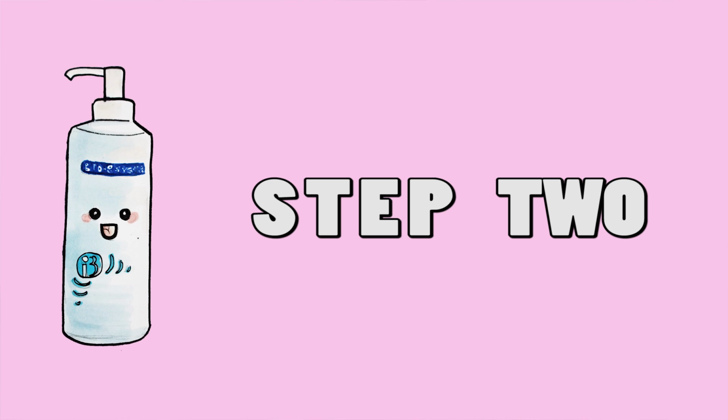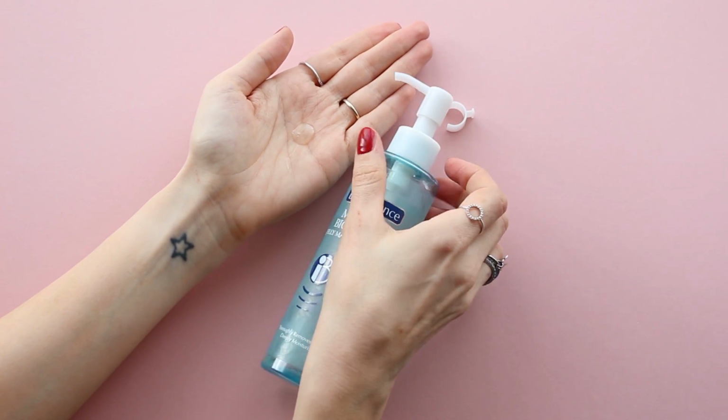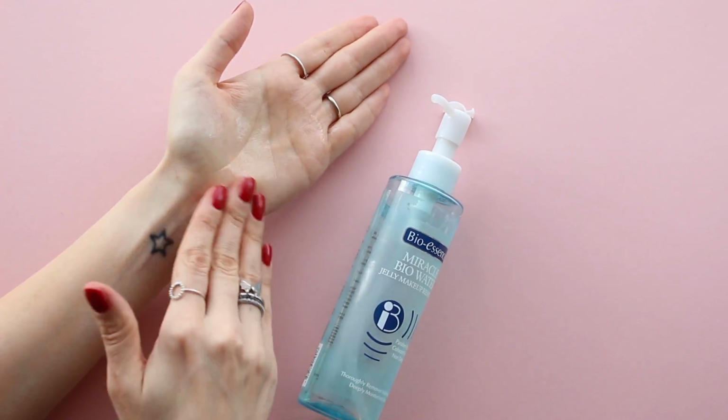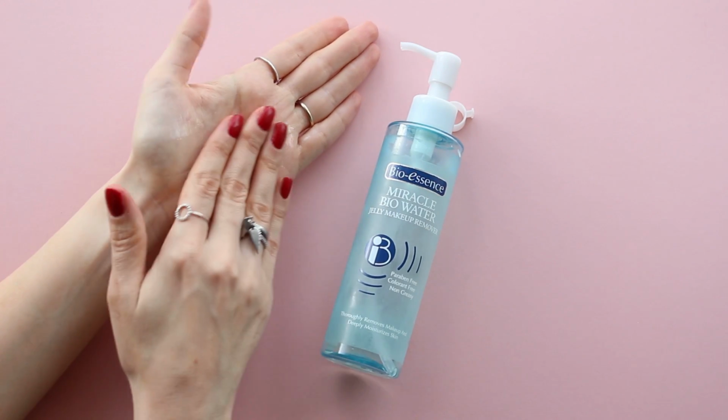So step 2 is the water cleanser, and I use the BioEssence Miracle Bio Water. Some of the products that Charlotte's recommended are foamy, but it's not the foam cleansers that really strip the skin. They're really gentle foaming cleansers. This one doesn't foam. It has like a jelly water texture. It's very smooth on the skin, and afterwards you do feel very clean.